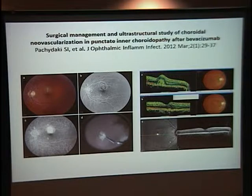One other interesting case, this was a patient who had originally presented and had anti-VEGF treatment given. Responded initially and then had a recurrence. So she has this choroidal neovascular membrane you can see right here. And with further anti-VEGF, didn't have any response. So they went in and surgically removed that choroidal neovascular membrane. Here she is a month out from surgery. And here she is a year later.